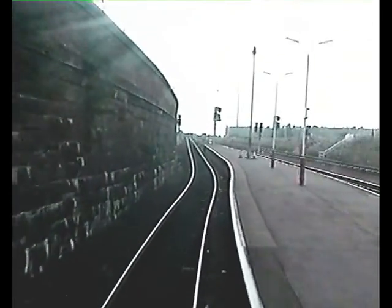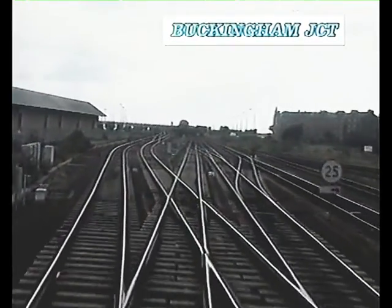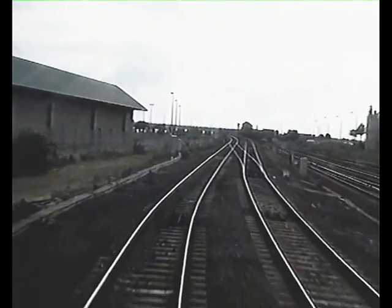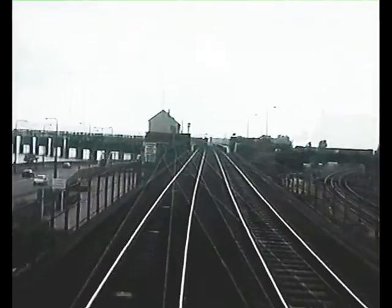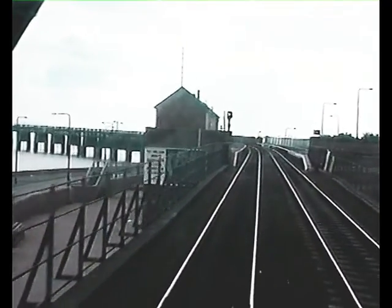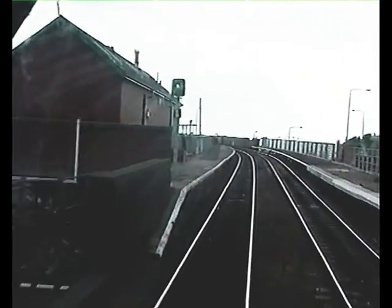Dundee's signalling was renewed in the 1980s, it now being a modern oasis in a sea of semaphores, as the lines to Perth, going straight ahead, from Aberdeen and across the Tay Bridge are all still manual operations. Esplanade Station still exists, but is now used by the Tay Bridge maintenance teams and is closed to the public.